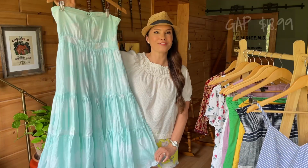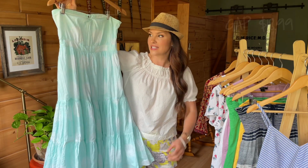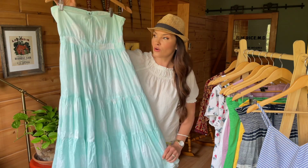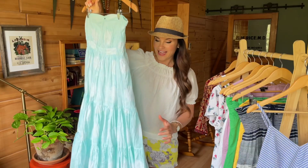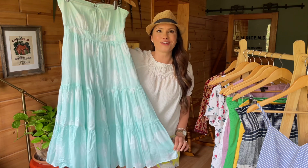Okay, so next up is this beautiful midi dress that totally gives me 1955 vibes in a really sweet, endearing way. Absolutely love the color story of this. You guys know I am so drawn to pastel shades. It has this beautiful, very subtle white print that is floral. Now this does have a nice little zipper on the side, and it is a gorgeous, flouncy, full volume skirt.